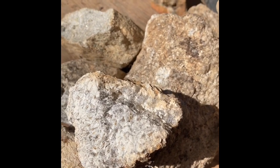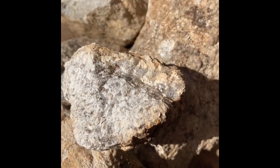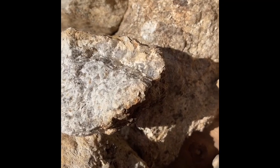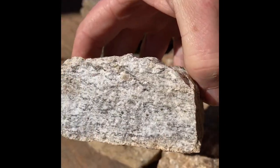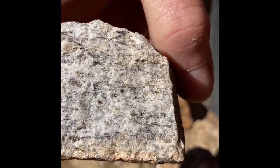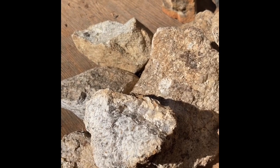You can see the gray or clear quartz pieces. Here's one right there under my thumb. And there's a sprinkling of biotite or hornblende in there. Here's another example that has more biotite in it and finer grain crystals. Here's some more of it. Finer crystal sizes, maybe more biotite/hornblende. So there's a lot of that in this Coweta Pluton.